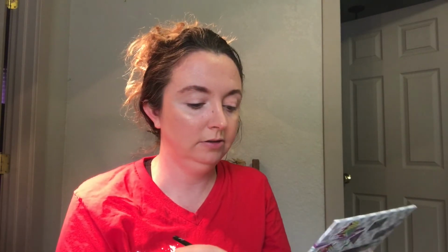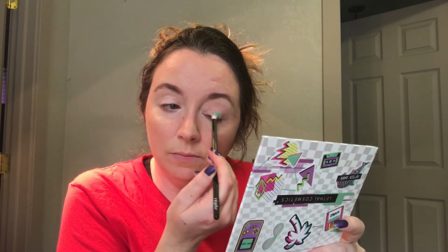There's something about these that smells good. And it's not like it smells like anything, it just kind of smells like soap. So with this palette, I really want to go for the teal blue, so we're going to start with that. The teal shade I'm talking about is called Proxy. And I believe, I'm not 100% sure on all the shades, I know at least one of the shades you can buy these individually, which is cool.